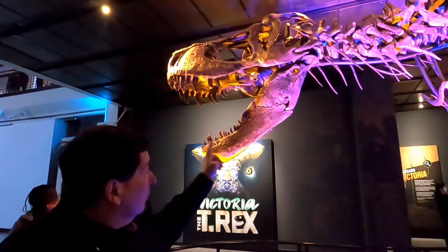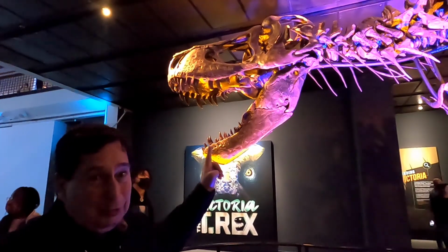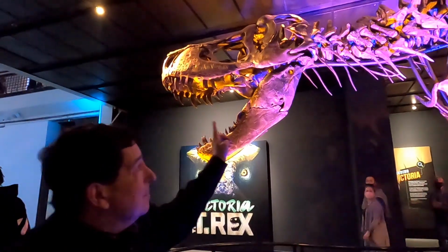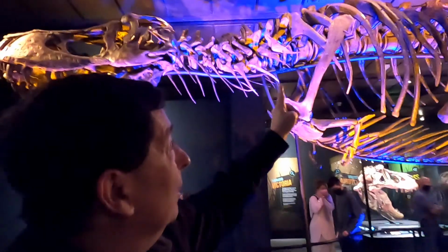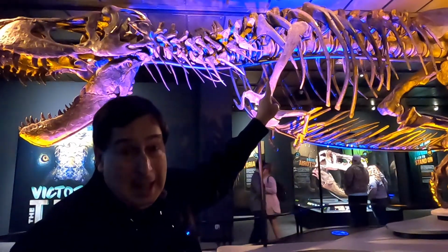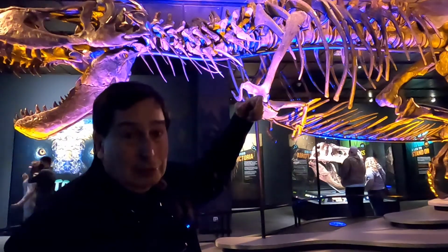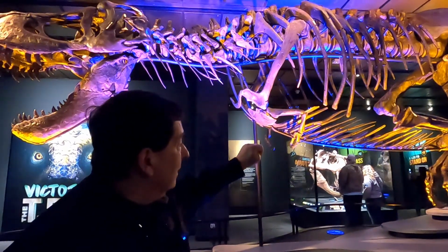In addition, we're looking for bite marks, and Sue in the Field Museum has a lot of bite marks on the head. There may be some here, but they're not quite as obvious. The other thing is we walk down the skeleton. When Sue was found, one of the ways that she was discovered is some of the dorsal bones. They are uncovered, and they could see there was a gap between the vertebrae, and that told them that there was a large animal. So sometimes when they're discovered, you only see a very small piece.